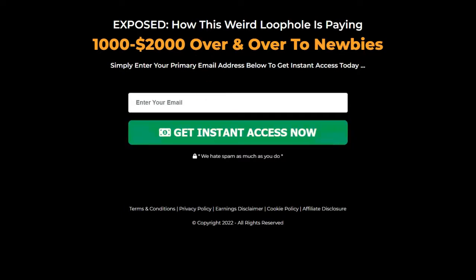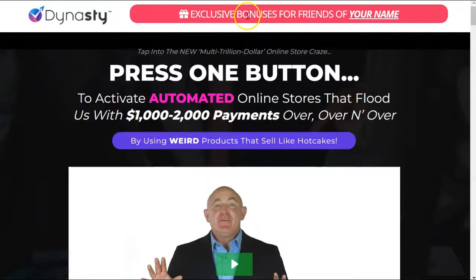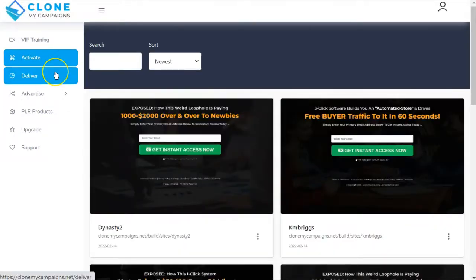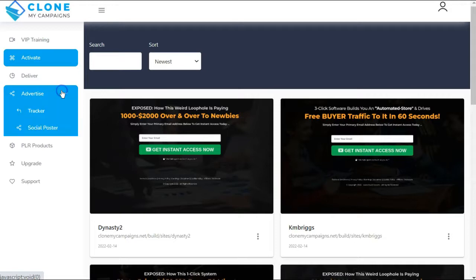When they purchase that product through the sales page, they will then be delivered this bonus page through Warrior Plus. Once you get these pages made, then you need to get this in front of eyes. You need to get traffic to it. Your options with Clone My Campaign are in the advertise section under social poster.